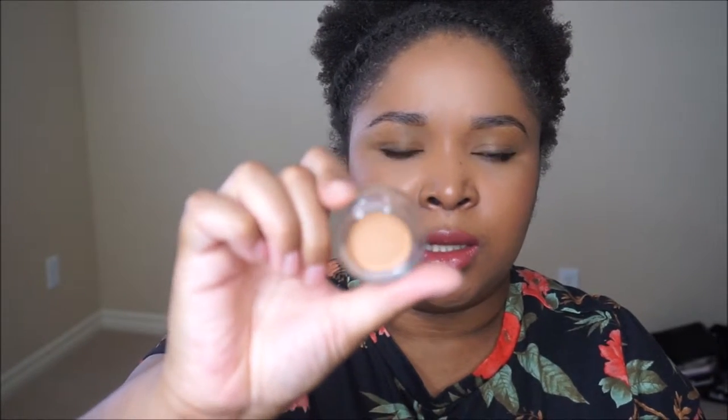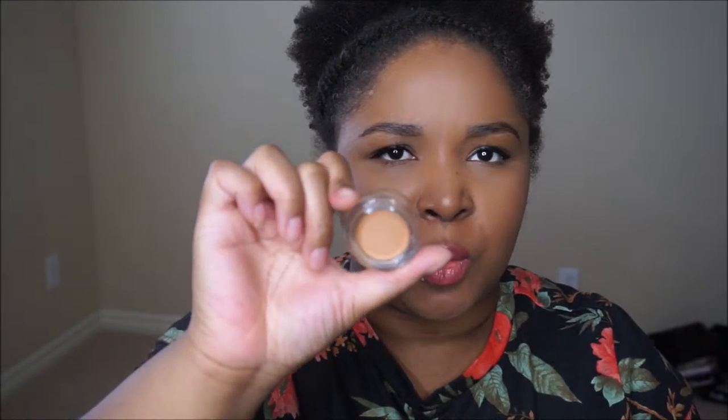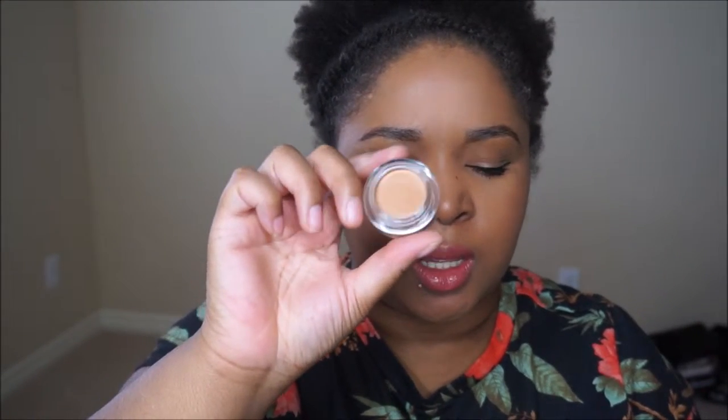Another concealer I really enjoy is the NARS Soft Matte Concealer in Caramel. It honestly doesn't look like I've used it much, but I use it for my blemishes when I'm trying to go for a fuller coverage day. But this concealer is amazing. Love it. Especially for spot treatments.